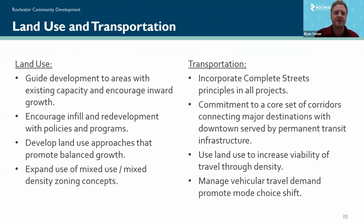P2S 2040 presents a lot of concepts to think about around land use and transportation. I've listed a few key ones below. Strategic land use policies can be used to guide development into strategic areas, encourage infill and redevelopment, promote balanced growth, and expand mixed use and density zoning concepts. As for transportation, the city should continue to incorporate complete street principles into all projects, commit to a strategic set of corridors that connect major destinations to downtown through permanent transit services, such as the Rapid Transit Project, and use land use to increase density that will support increased transit service. By doing all of these, the city can start to manage travel demand, as was talked about in Brian's presentation, and promote mode shift. Next slide.